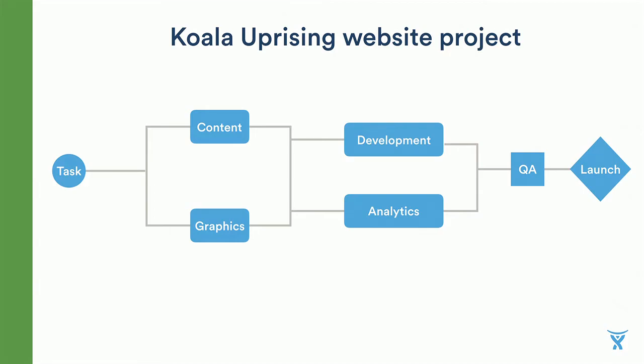Development team to actually build the actual website. Analytics team to add the tags. QA team to make sure that everything's up and running and all the links work. And finally, launching. So how do we translate this into JIRA Core?